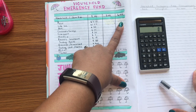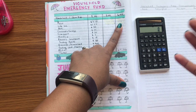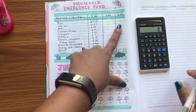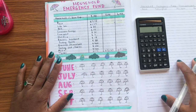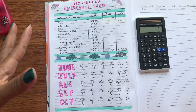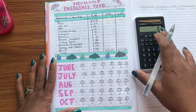I also wanted to say I went up to 6 months here. Ideally, it would be 1 year, but I think you have to be realistic and attainable for where you are. So I think 6 months is a good goal to shoot for this year, and then maybe next year we can stretch that goal out to 1 year. That would be my advice to you: figure out what is attainable for you and work towards that, because you're more likely to accomplish it.